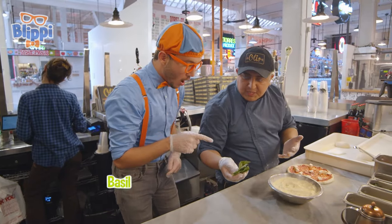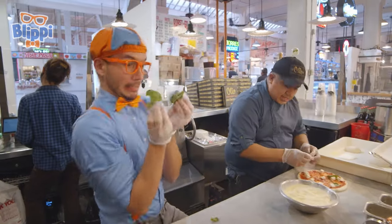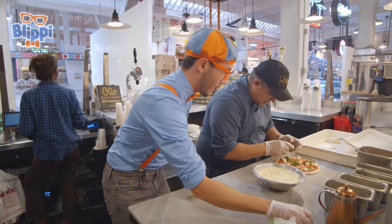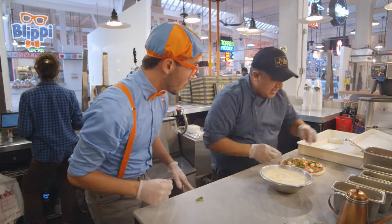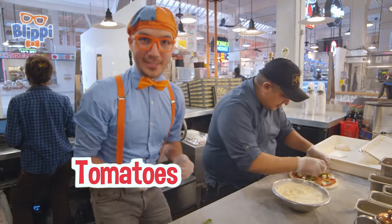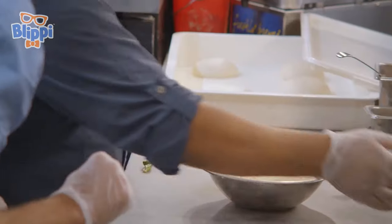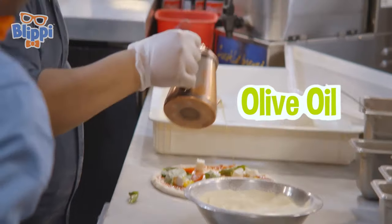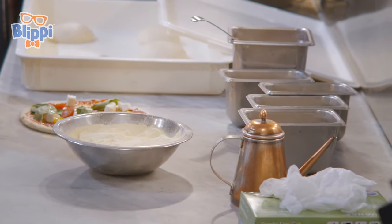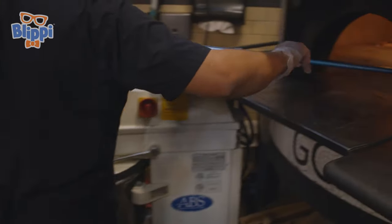And then? Fresh basil. You cut it up. So yummy. And the small pieces. Make it nicely. And cherry heirloom tomatoes. Ooh, tomatoes. After that, you need to put like olive oil. And that's the pizza ready for the oven. That pizza looks so yummy. This pizza goes to the oven, okay?